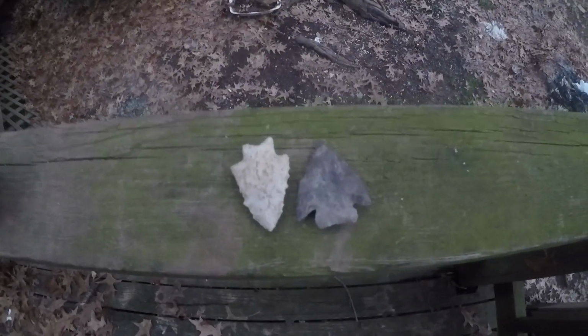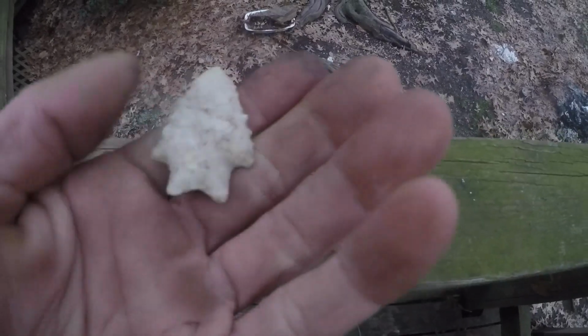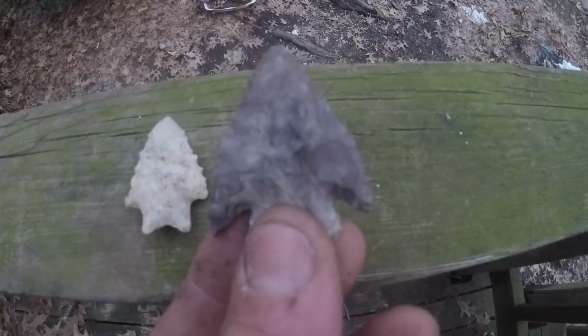Second lot of items is gonna be this beautiful Flint Ridge Kirk from around Columbus, and a beautiful pentagonal. You can see the spurs on it. It's a dandy.